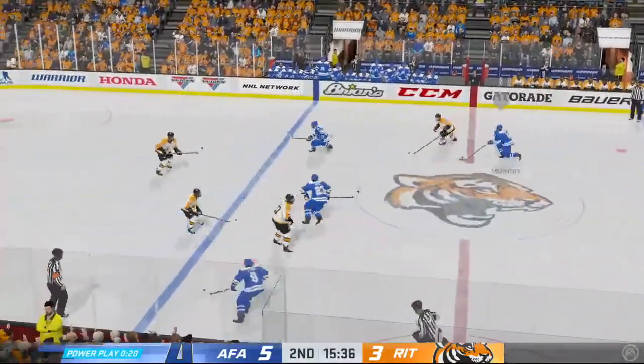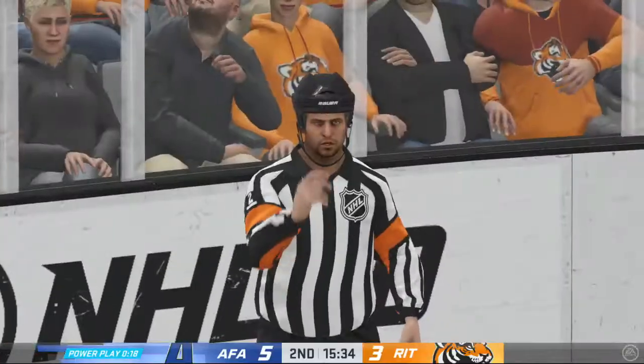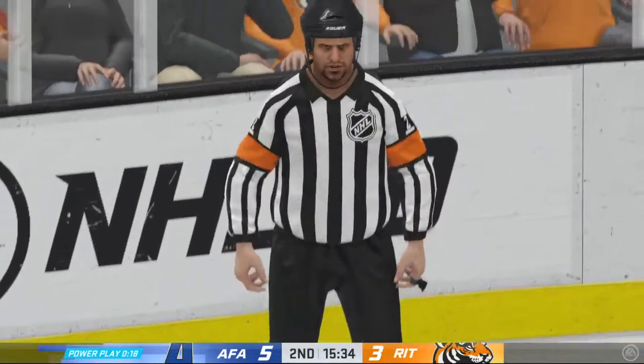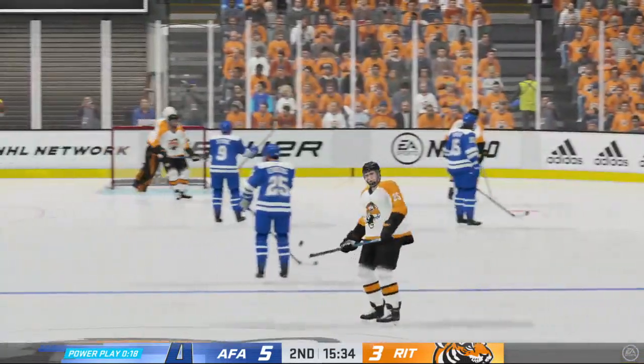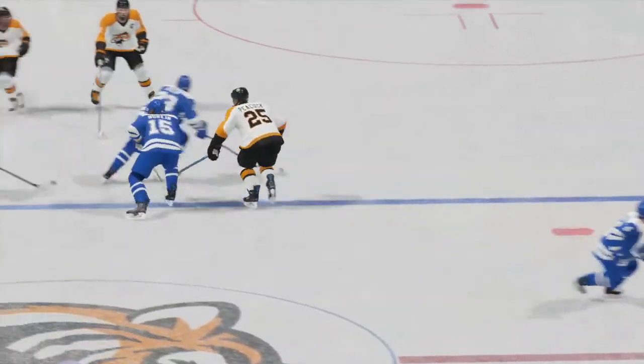Pushes it across to Riley. And player hauled down to the ice. Looks like we got a tripping penalty coming up here. Jordan's called for tripping. He's off to the box. Once he puts up his little token argument here, he's going to circle around a bit and try and regroup here as he goes to the penalty box.